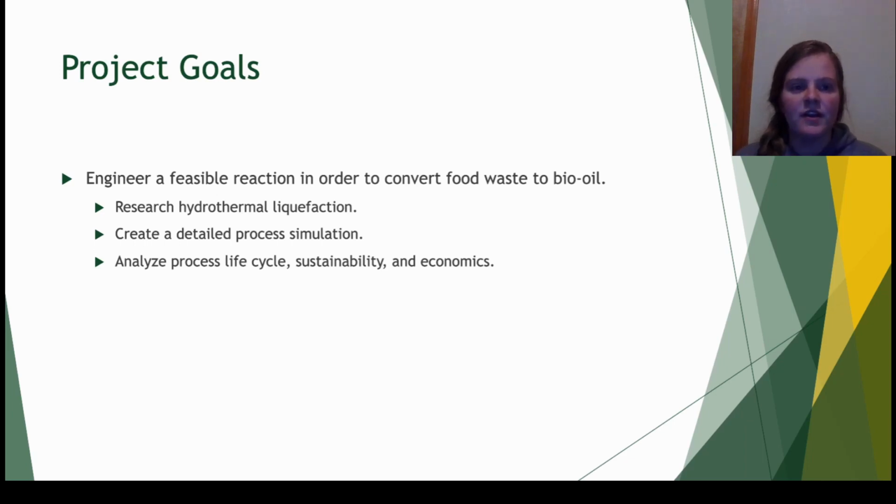In order to engineer this reaction, we first researched hydrothermal liquefaction, including chemical catalysts needed, the chemical mechanisms, and possible reactants. Next, we created a detailed process simulation in Aspen Plus. Third, we analyzed the process life cycle, sustainability, and economics to determine the overall feasibility and to make recommendations on how to improve the product.